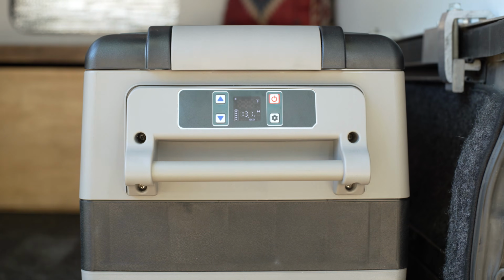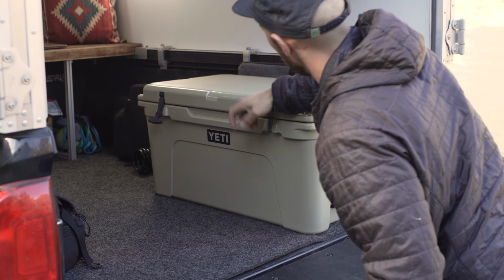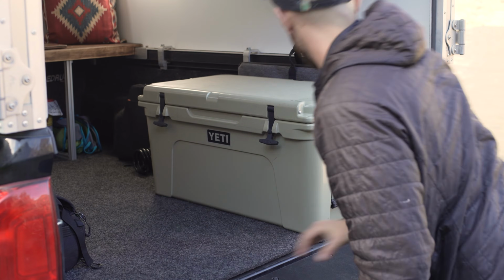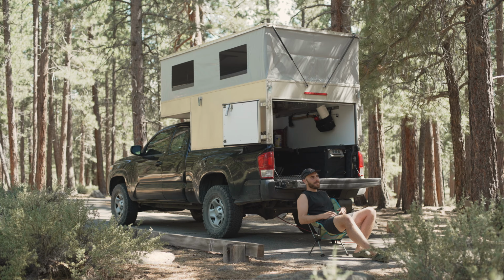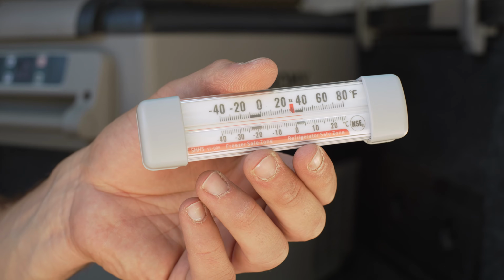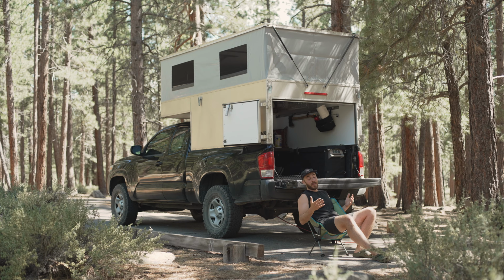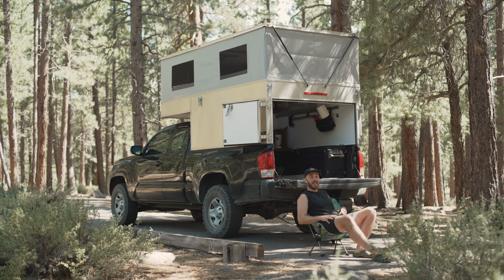If you've been following along, you know that I started the journey a few months ago with the Yeti Tundra 65. I was buying ice and I thought everything was going to be fine. Well, that was before I bought this small thermometer just to keep in the Yeti cooler to make sure that my food was staying at food safe temperatures, which, according to the FDA, is 40 degrees Fahrenheit or below. And after watching it for a few days, I actually got a little concerned.